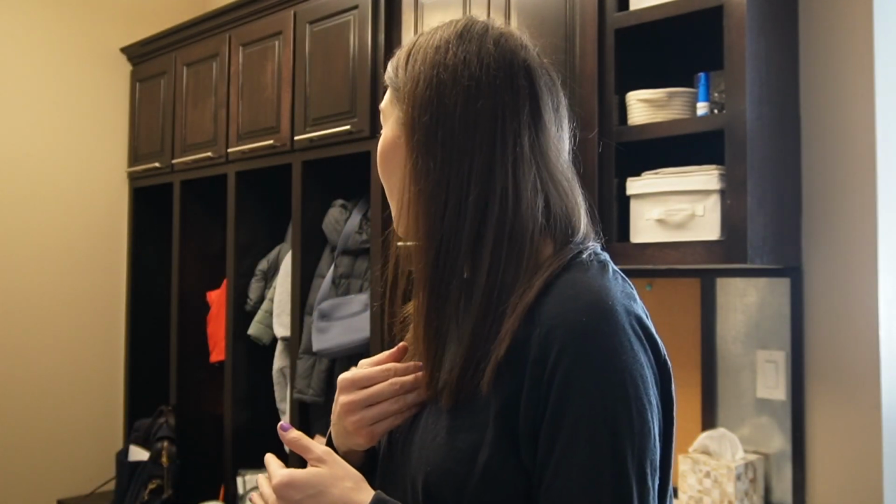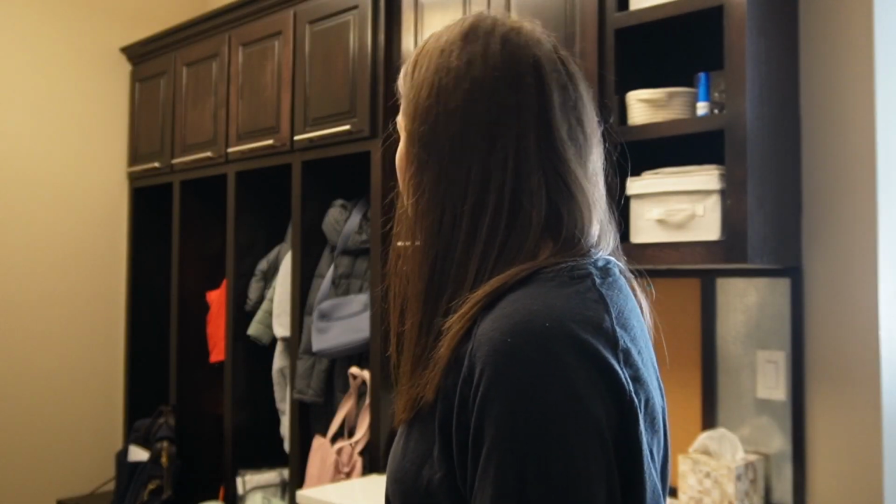I have 2 kids and their little cubby lockers are a mess. Mine's probably the worst. My husband's isn't too bad, but we also have a little desk area that I need to clean out, the closet, and some backstock stuff we keep in here. So let's get right into it.